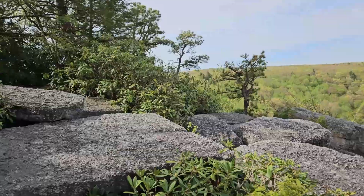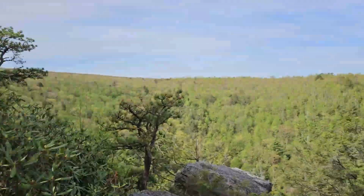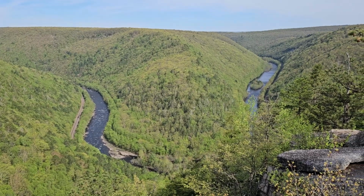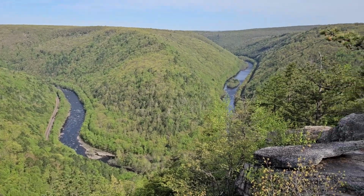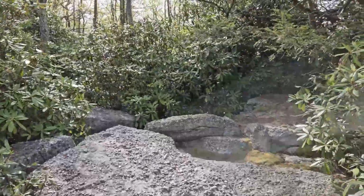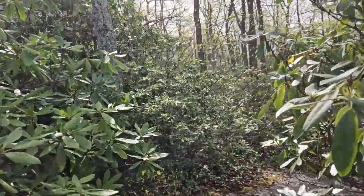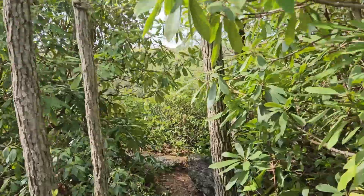Get one last view before we head back. There it is. Really hard to get enough of this. All right, back to the trail. We'll pass through this veil together just because I think it's so cool. Like a curtain on a stage that draws back and opens up to reveal the show.